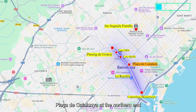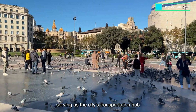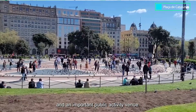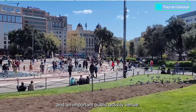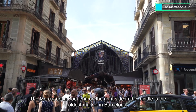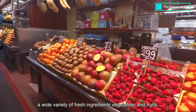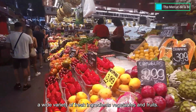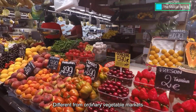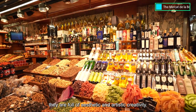Plaça de Catalunya, at the northern end, is the central square of Barcelona, serving as the city's transportation hub and an important public activity venue. The Mercat de la Boqueria, on the right side in the middle, is the oldest market in Barcelona. It brings together a wide variety of fresh ingredients, vegetables, and fruits. Different from ordinary vegetable markets, they are full of aesthetic and artistic creativity.